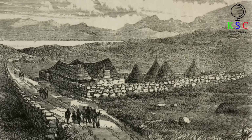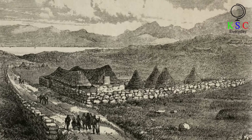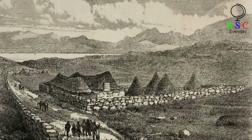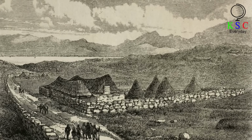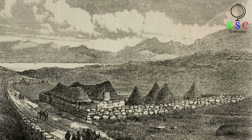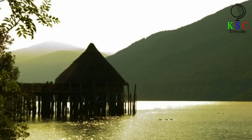It's also likely that the Iron Age crannogs were attached to farms on the land by a loch's edge. The ancient people would therefore have raised cattle and grown crops in fields on the lake's shores, while sheep grazed on nearby hillsides. Nature would also have provided supplies such as wild fruit and nuts, game that could be hunted, and herbal medicines.